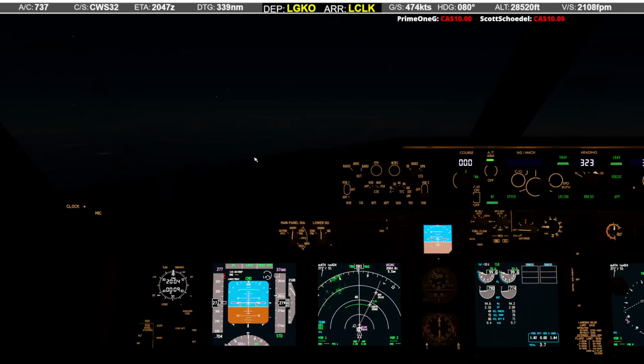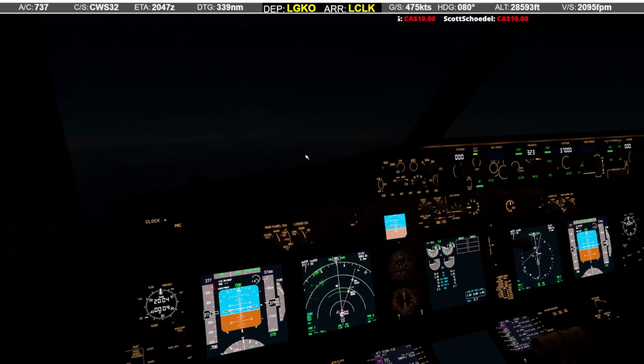So very good. So we got, where are we? 9,000 feet to go till we're at cruise. Again, we are fairly light, big airplane, small number of people on board.